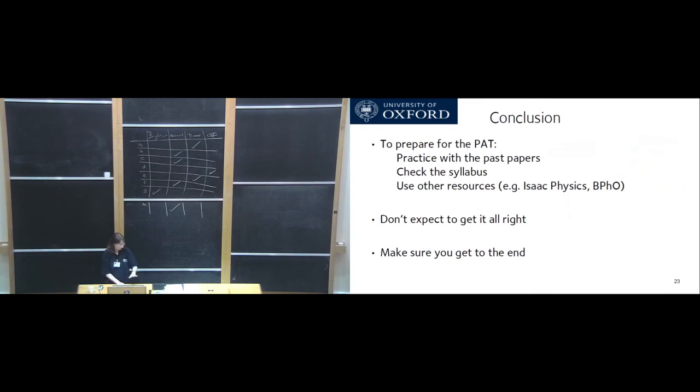So to conclude, to prepare for the PAT, we really recommend you practice with some past papers, that you check the syllabus, you use other resources, don't just use A-level questions. You need to use a bigger spread of problem-solving questions. Don't expect to get everything right on this paper. It's a hard paper, and people rarely get 90 and above. But try and make sure you get to the end. So have a good strategy for how you're going to tackle this paper.